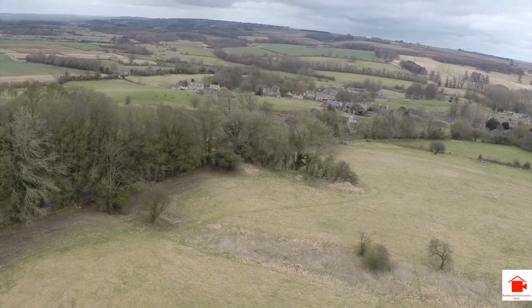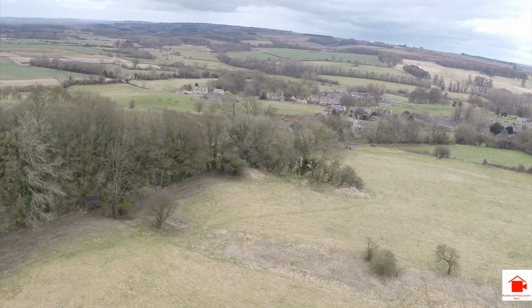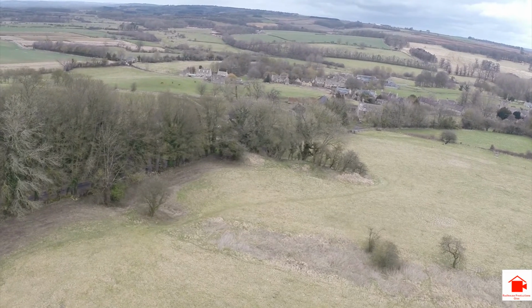Looking north towards the village of Windrush, the filled gully that once led to what is presumed to be another old mine entrance is very obvious from the air. It is running left to right across the picture.